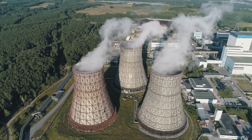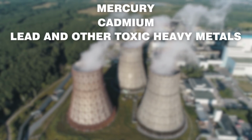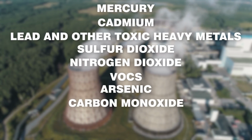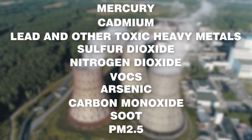And coal power plants emit mercury, cadmium, lead, and other toxic heavy metals, along with sulfur dioxide, nitrogen dioxides, VOCs, arsenic, carbon monoxide, soot, and particulate matter like PM2.5, not to mention CO2 as well. And batteries do their job fast, super fast.